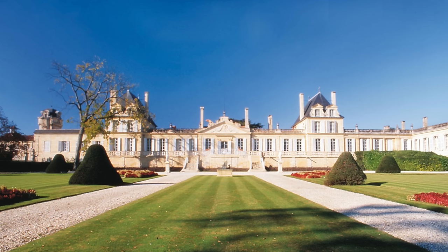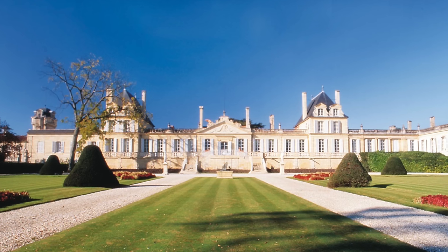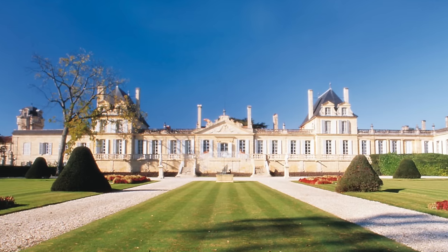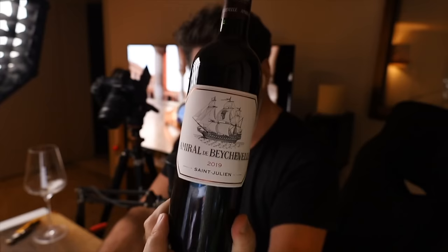But the Duke there wanted respect from everybody in the region. He was so rich and powerful. Of course, his gardens went all the way to the river there. So he would see the boats as they went by and they would have to lower their sails. Now, this is not Chateau de Bechevel, the main one, which usually costs around $200 and it's a fourth growth. It's like a big deal.